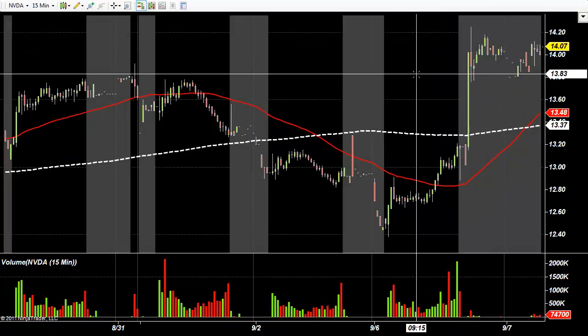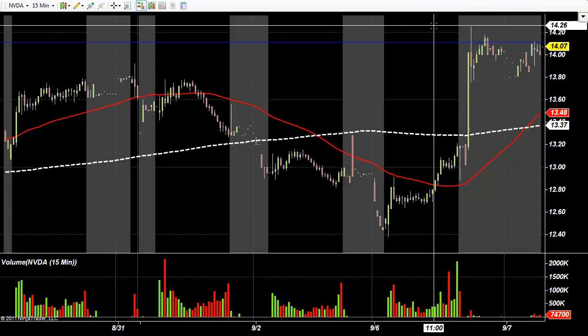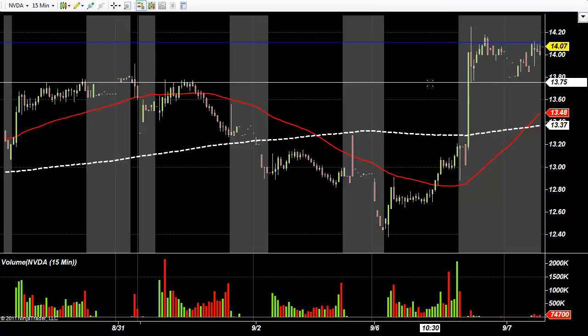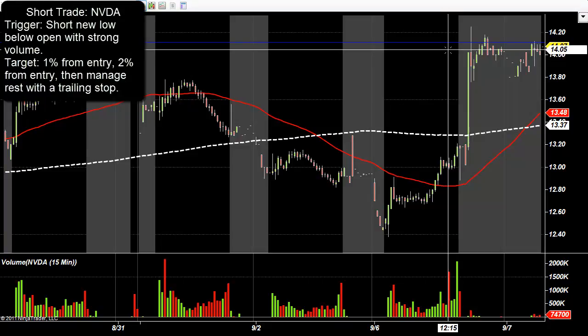Now we're looking at NVIDIA, NVDA. We're gapping up here into 14. We're just below some pretty solid resistance level. And the way this gap's shaping up, I'm actually going to look to short this back into the gap. So look for some selling. Look for a new low of the day. Go short.